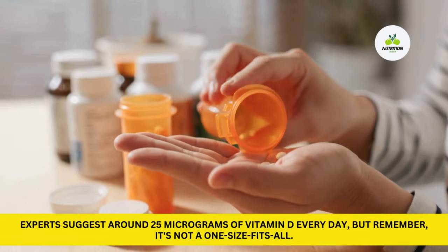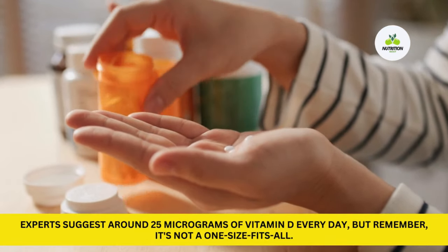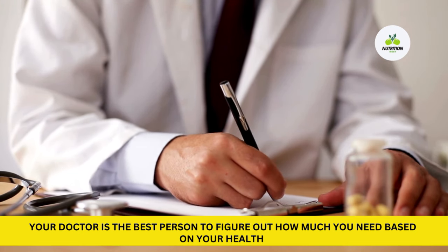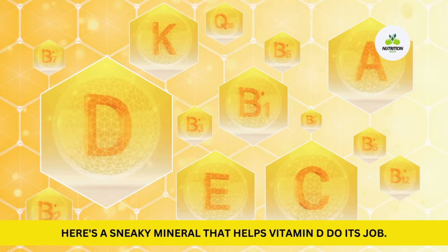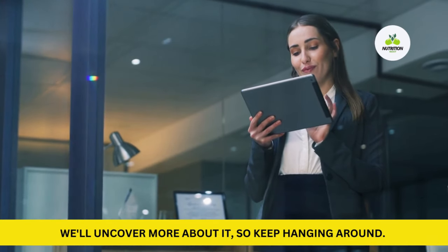Experts suggest around 25 micrograms of vitamin D every day, but remember, it's not a one-size-fits-all. Your doctor is the best person to figure out how much you need based on your health. Here's a twist. Even if you eat foods or take vitamin D pills, there's a sneaky mineral that helps vitamin D do its job. We'll uncover more about it, so keep hanging around.